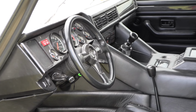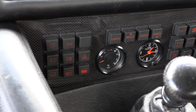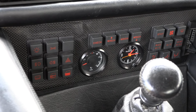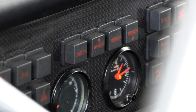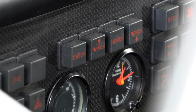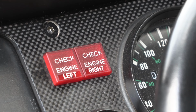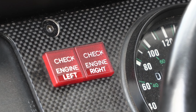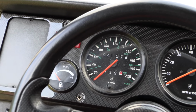Now, the interior definitely has a nod towards functionality. So you've got this set of, I don't know what they call them, just big square buttons there. Winch, this car doesn't have the winch, but quite simple, sturdy, easy to use. Amusingly, there's a check engine left and check engine right. So I'm not sure, that obviously refers to one bank or the other where there is an issue of some kind. The instruments are all pretty clear.